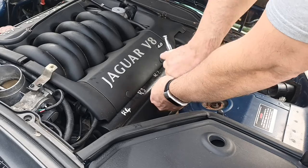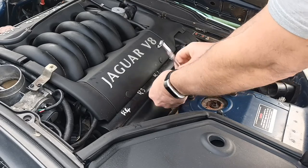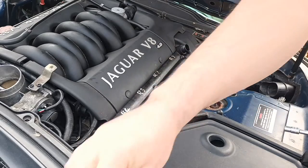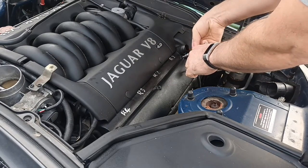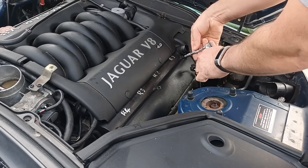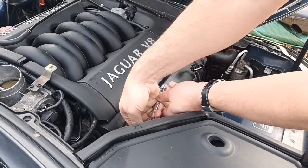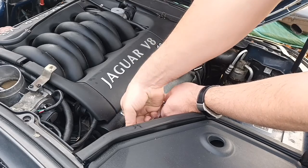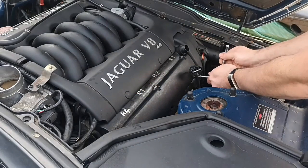So we'll just carefully wind these. Just be a little bit careful because these covers are only plastic. I say over the years with the differing temperatures, the hot and the cold, they do become brittle. But hopefully we should be okay. There's also a rubber seal underneath these covers, so we need to check the condition of that before we put it all back together.